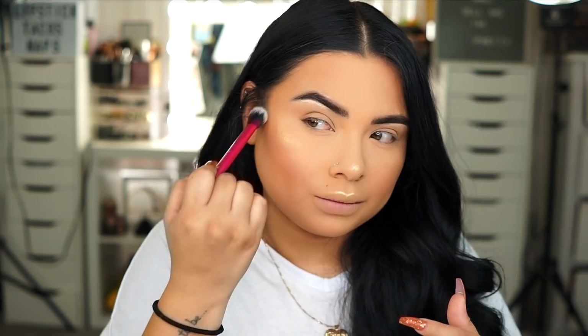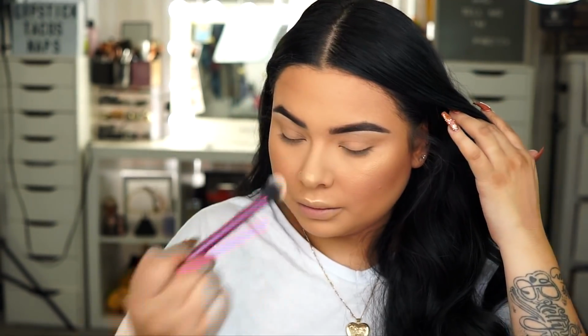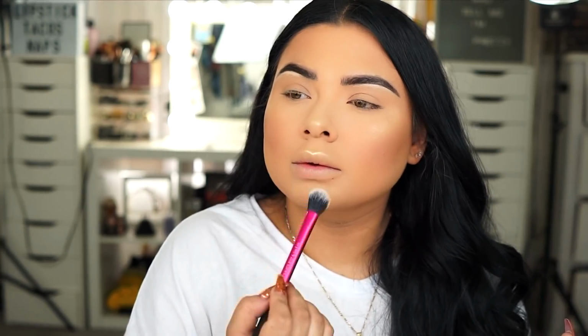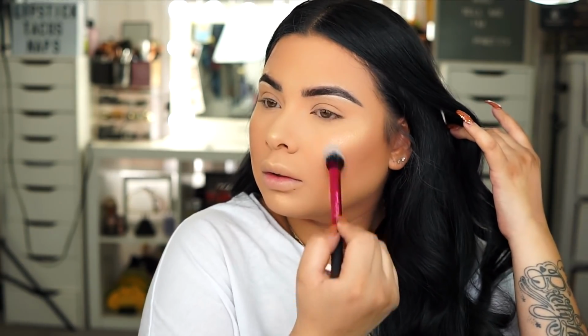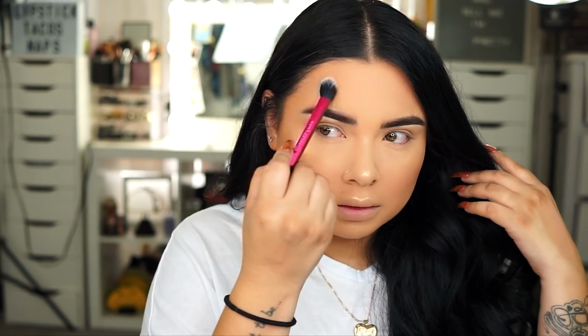But yeah, so I'm just going to apply this a little bit. Well, not a little bit. You guys know how I like to go crazy with my highlighter. I'm just going to apply the highlighter everywhere that I want to highlight. Bridge of the nose, tip of the nose, cupid's bow, cheekbones, you know, and a little bit on my chin. I don't know why I like the highlighter on my chin, but I just like it. I feel like when I take pictures, it looks like I'm sweating, but I feel like I can't go without it. But yeah, we're going to apply a little bit on our brows as well, just to make them look kind of higher.